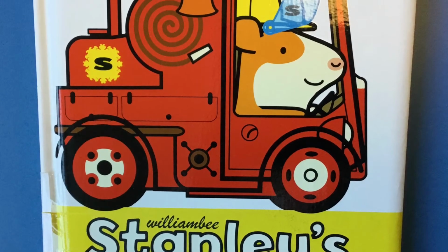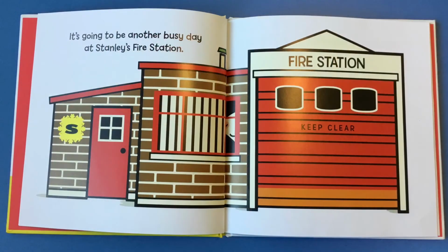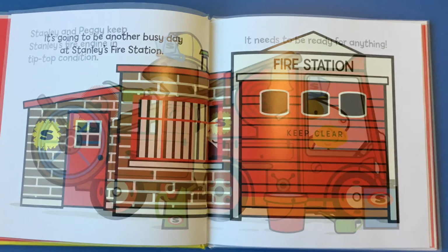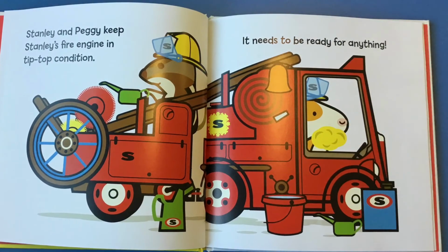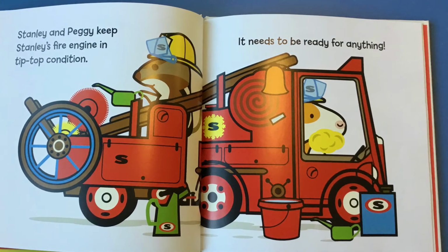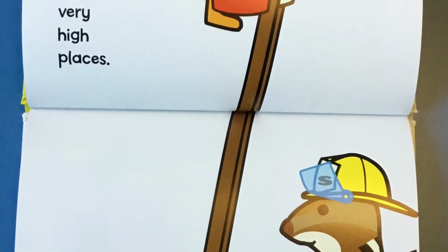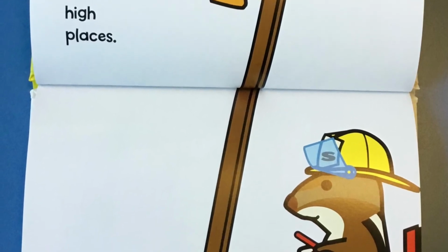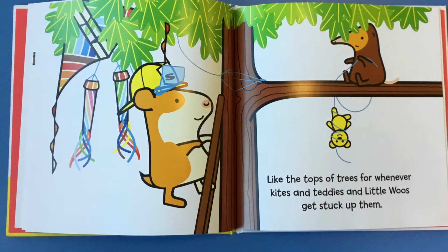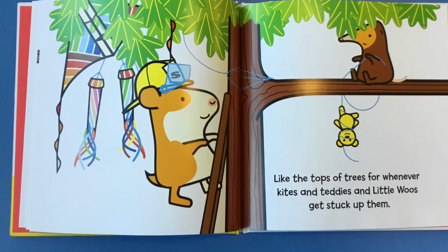And the next story that I'm going to read is Stanley's Fire Engine. It's going to be another busy day at Stanley's fire station. Stanley and Peggy keep Stanley's fire engine in tip-top condition. It needs to be ready for anything. Stanley's fire engine has very long ladders that can reach very high places, like the tops of trees, for whenever kites and teddies and little woos get stuck in them.